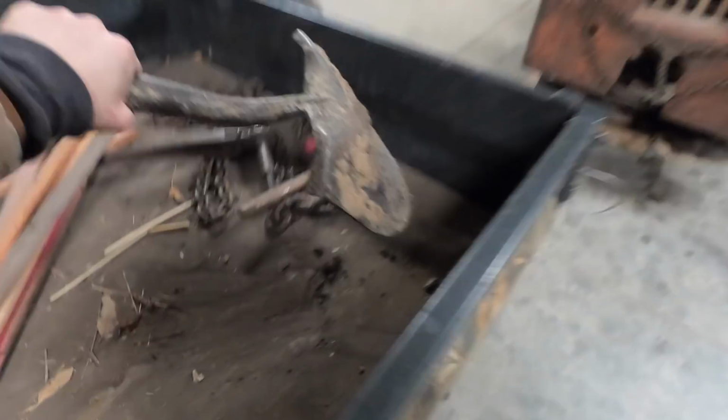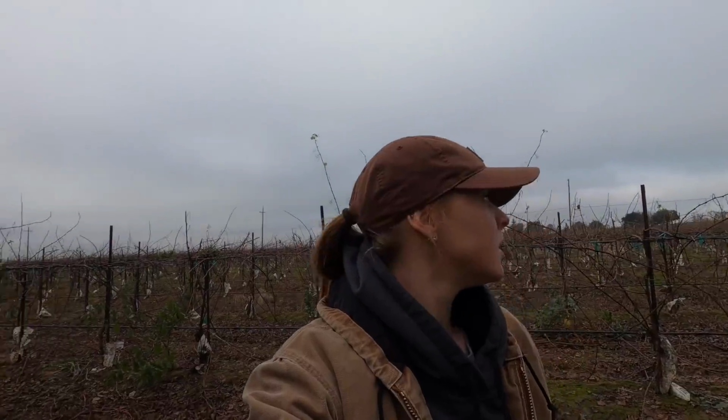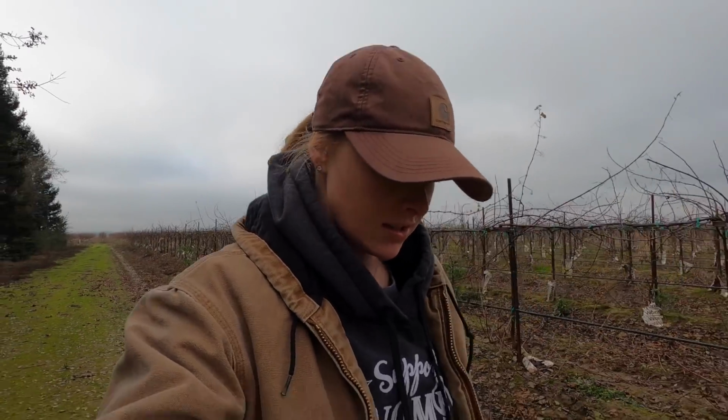Get my handy dandy shovel. Like I've already said, it poured yesterday, so I'm not gonna drive the little Kubota out because it's pretty muddy. Not muddy compared to what Meredith deals with, but it is muddy. So I'm gonna take a little shortcut here through the forest. Ugh. All right. And here's one side of the vineyard. Whew. A little chilly. Fog is still out in the distance, but it's not as thick as it was earlier.